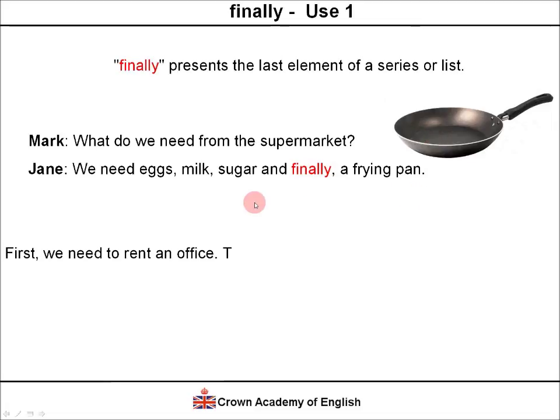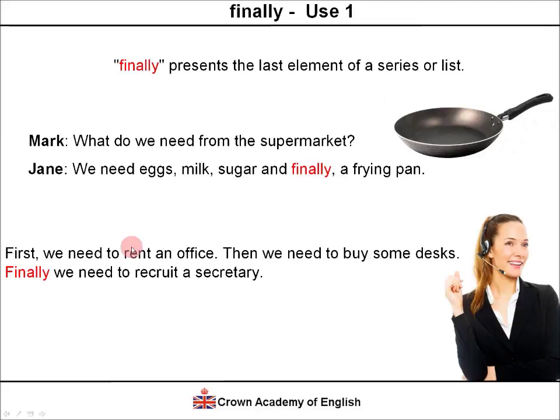Another example. First we need to rent an office. Then we need to buy some desks. Finally, we need to recruit a secretary. So here we have several actions which are in order of time. So the first one, then this one, then finally the last action. Okay, so here we have a series of actions in order, and we put the word finally before the last one. Okay, the last element. Finally, we need to recruit a secretary.